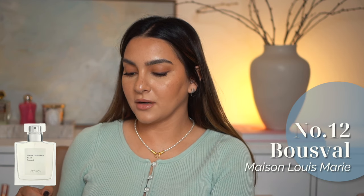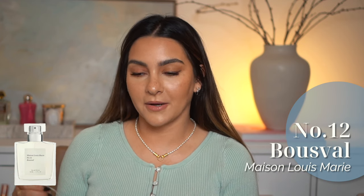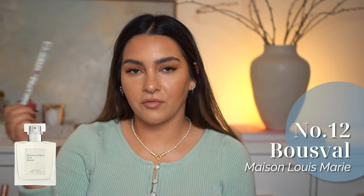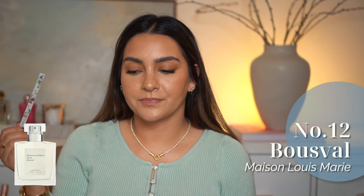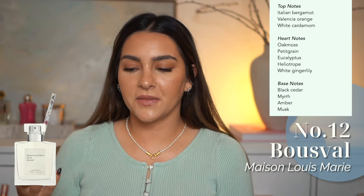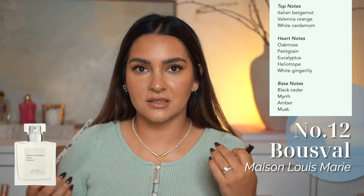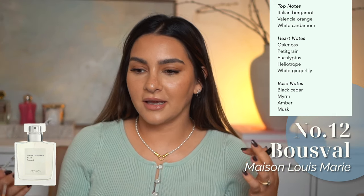The next one we are gonna smell is number 12, Bousval, and this one I like a lot. This reminds me a lot of Colonia by Acqua di Parma. Again, a very classic, all-time favorite scent that just everybody has to have in their collection, in my opinion. It has this, if you know something like 4711 or what is it called? Portofino by Tom Ford, the one that does not last. It has this similar freshness to it. It's citrusy and fresh, but then it has some woodiness to it and some herbs mixed into it with some slight sweetness. It's very round and smooth and so classy, but not in a vintage kind of way.